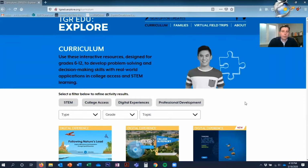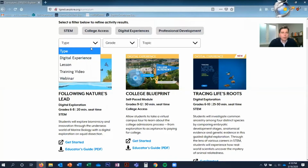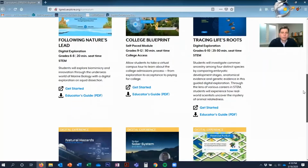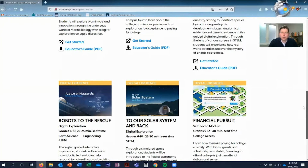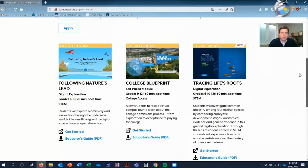The first thing I do want to show you are our digital experiences, our digital modules. There are 6 of them. To help filter them out, I'm going to go ahead and filter by type, digital experience. And here they are. You'll notice there are 6 of them. 4 are geared around STEM and STEM careers, and for students in grades 6 to 10, I would say those are also accessible for students younger and older as well. First one that we developed was called Following Nature's Lead.